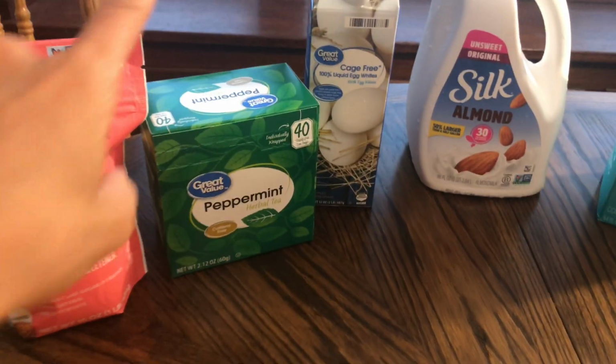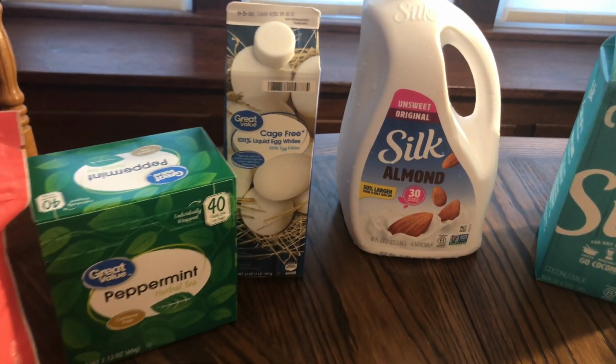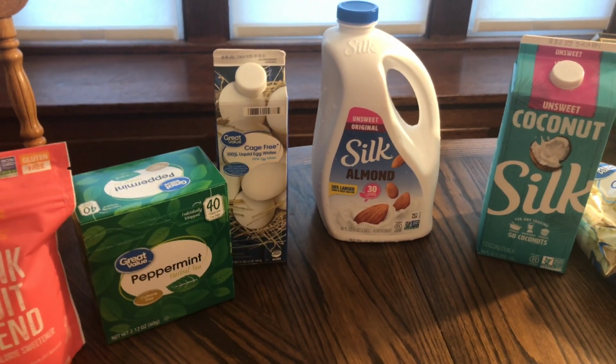And then my daughter and I love the peppermint tea, and so I usually get a big box of that. And then I like to get the egg whites, the cage-free, you know, with egg stir fry maybe in the morning or what have you.